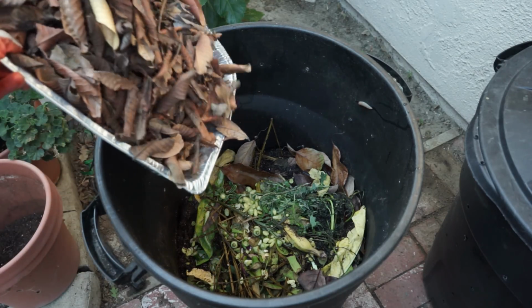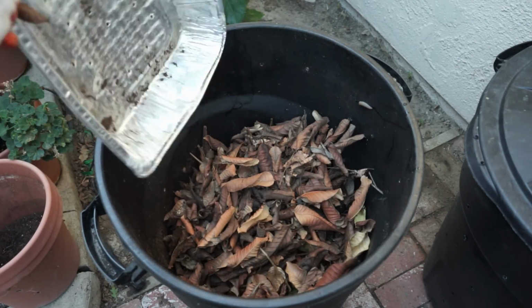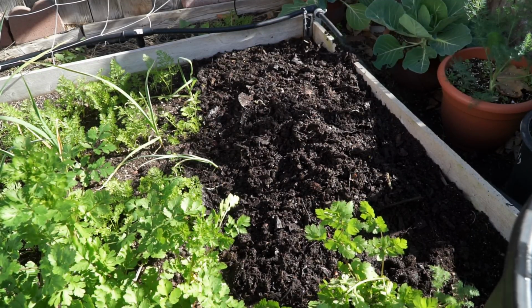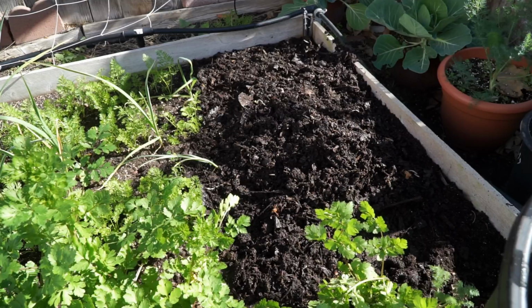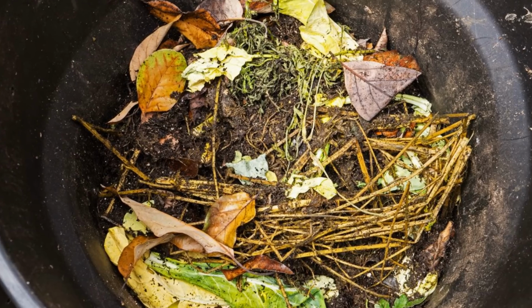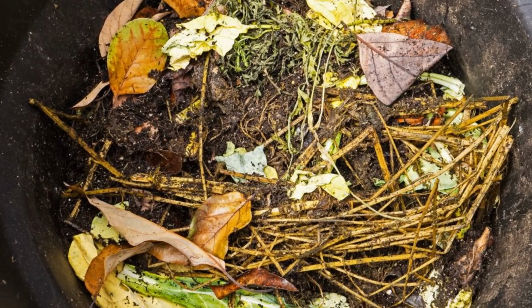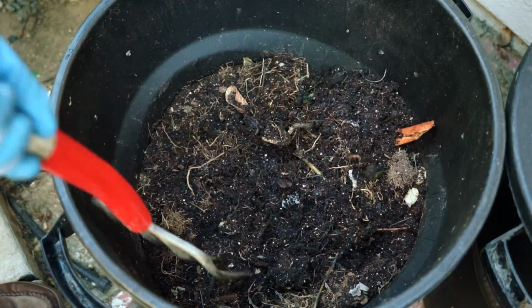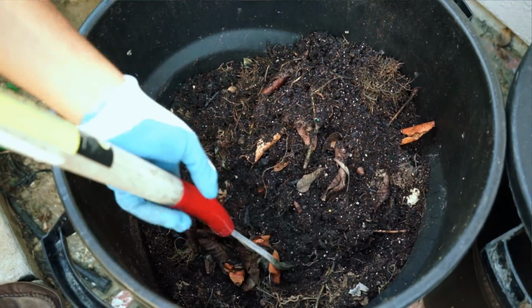Now I do recommend that you always make your own compost. This is something every gardener must do. When you make your own compost, you can use it anytime you want. You can spread it on your raised bed as you see here. Your homemade compost is pretty much free to make. You just put in your food scraps, your grass clippings, and all the leaves that you get in your yard, and you can easily make some good quality compost with that.